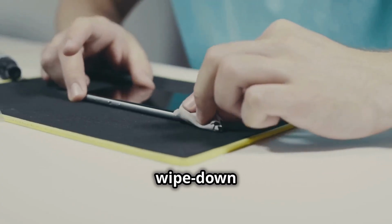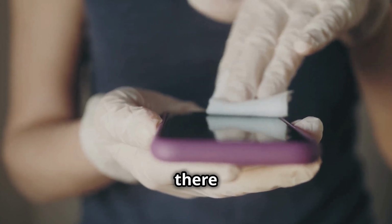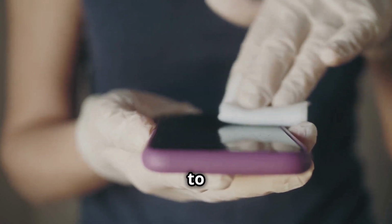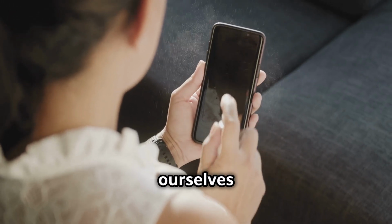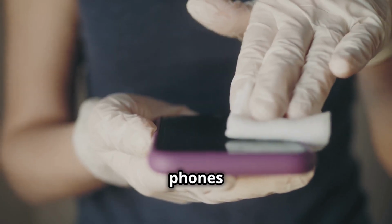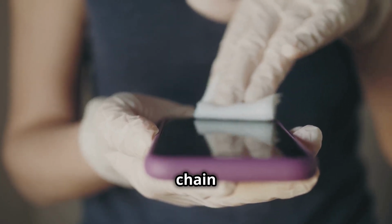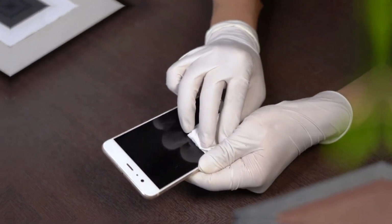By incorporating simple cleaning habits into our routines, we can significantly reduce the number of germs on our phones. A quick wipe down with a microfiber cloth here, a thorough clean with a disinfectant wipe there. It all adds up to a healthier you. And remember, it's not just about protecting ourselves, it's about protecting those around us too. By keeping our phones clean, we're doing our part to break the chain of germ transmission and create a healthier environment for everyone.